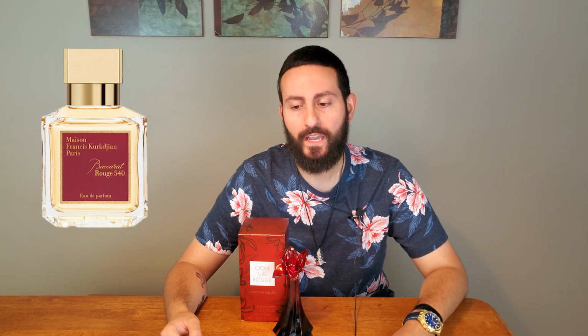I know I didn't say the name Baccarat Rouge 540, but with a red bottle, rouge in the name, and it also has notes like jasmine and resins and saffron and a lot of notes that are found in Maison Francis Kurkdjian's Baccarat Rouge 540. Does this fragrance smell like Baccarat Rouge 540? Yes, but not entirely. So here's the thing.